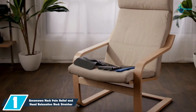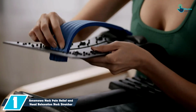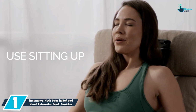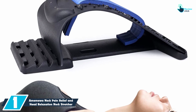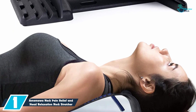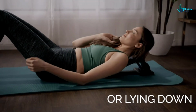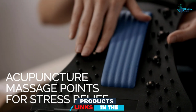And finally at number 1, we have the Amemewa Neck Pain Relief and Head Relaxation Neck Stretcher. Fighting with your neck pain and looking for a portable cervical traction device to get relief from the pain? Then the Neck Head Hammock device is one of the best ones to relieve your pain. It is one of the superior and effective cervical neck devices in this category. The device improves your blood circulation that decompresses your spinal cord and enhances the mobility of your cervical and shoulders. It not only relieves your neck pain but also muscle pain, shoulder tension, and headaches.